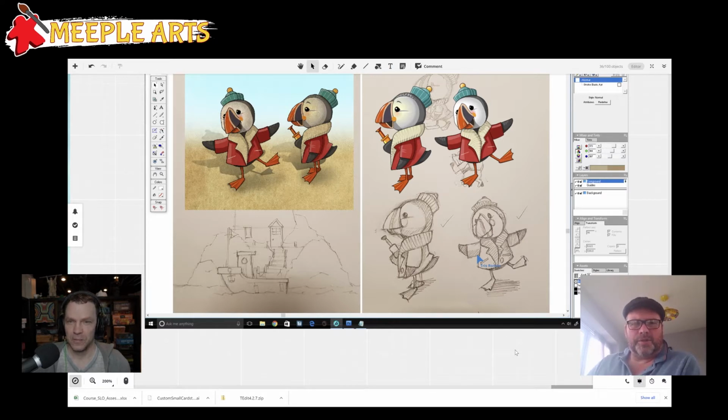Sometimes it goes into Photoshop after that, a bit of post-processing to add those filters and a bit of texture to the characters to give it more of a hand-drawn feel. But yeah, the foundation's definitely all vector work. That's the sort of secret to my art style, vector.